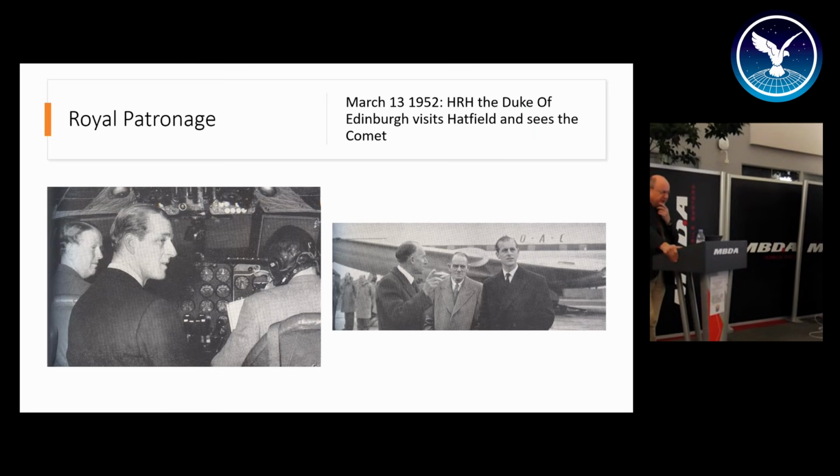Duke of Edinburgh was always very interested in technology developments. He was a frequent visitor to Hatfield anyway. Came along in 1952 before the thing entered service for an official visit. Here he is on the flight deck with John Cunningham on the left, and on the right he's there with Geoffrey de Havilland and Mr. Bishop, who was the chief designer. So very, very impressed he was as well.